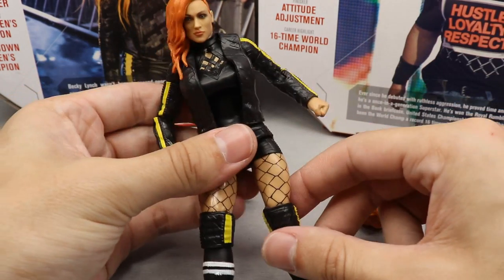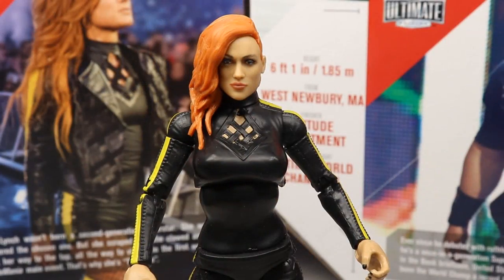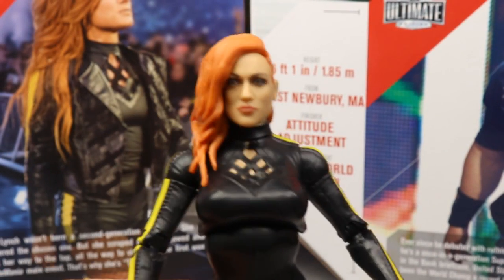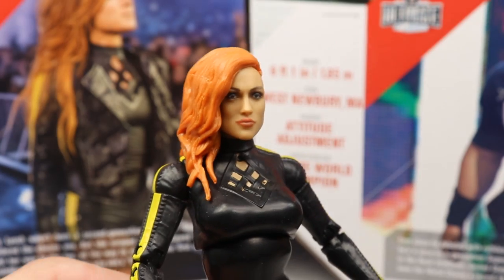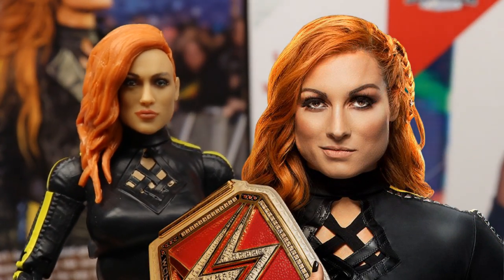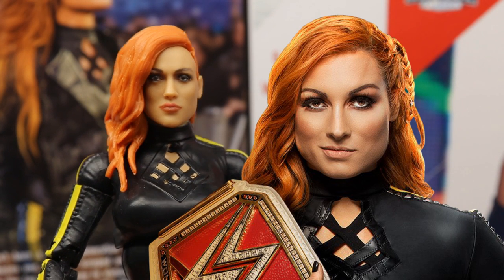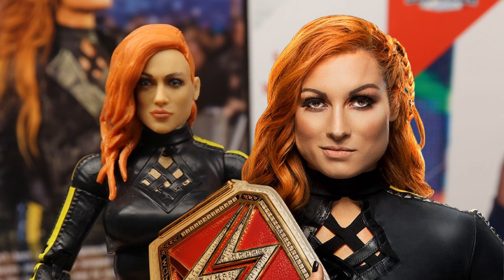But now that we've taken a closer look at Becky Lynch's accessories, guys, let's dive into Becky Lynch herself. So getting into Becky Lynch herself, guys, you will take a look at this head sculpt, and we've already discussed it a little bit, but I am just not getting Becky Lynch out of this head sculpt. I will say, again, this head sculpt looks much better than her other one, but I'm still just not seeing Becky Lynch in it.